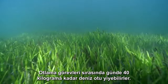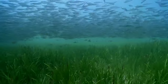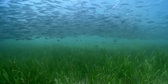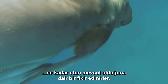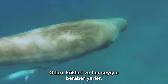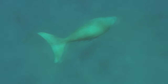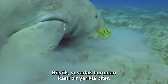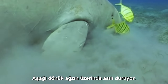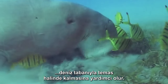On their grazing mission, they can eat up to 40 kilograms of seagrass per day. As they feel around for their food, they get a sense of how much is available. They devour grasses, roots and all. If the grass is scarce, they'll eat algae. Their large, rounded snout ends in a muscular cleft. It hangs over the downturned mouth and helps the dugong keep contact with the sea bottom as it pulls up roots.